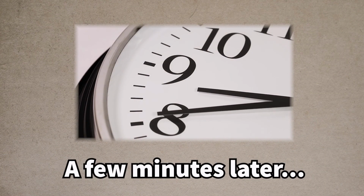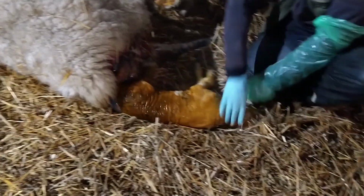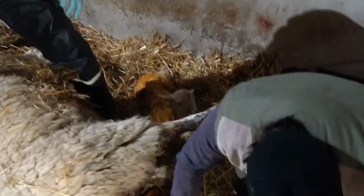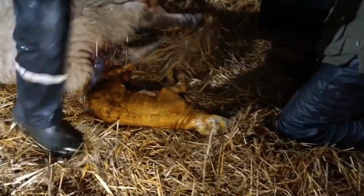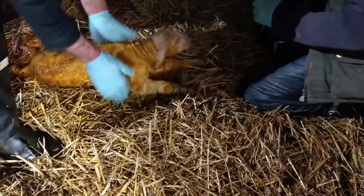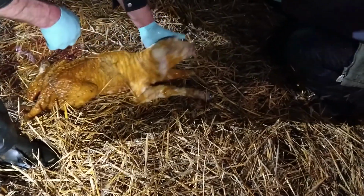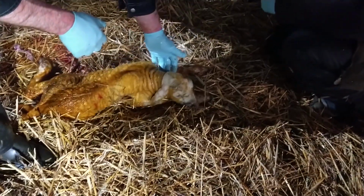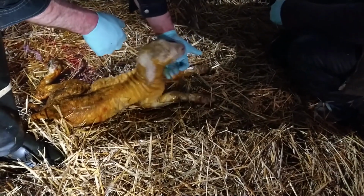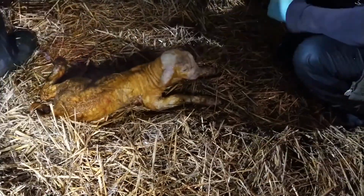We know this sheep's expecting 2 lambs, and a few minutes later, the second one arrives. So there's 1, 2. Is it good? Put some cold water on it. Big lamb, so let's take a second. Cold water on it sometimes shocks them into having a first breath. What we want to see is them shaking the head. There we go. It's got all fluid in its nose, it just needs to get that out. So it can use its lungs and take some breaths. There we go.